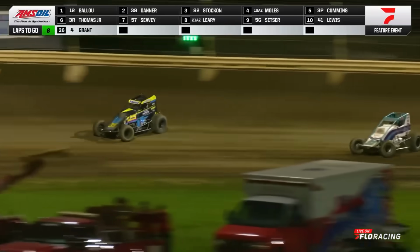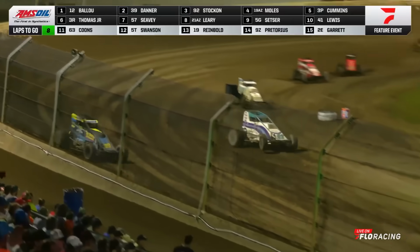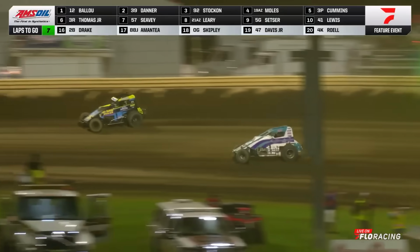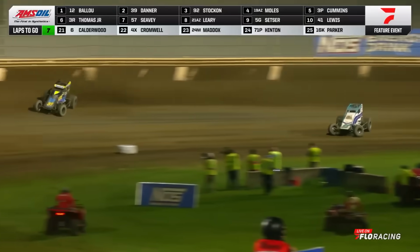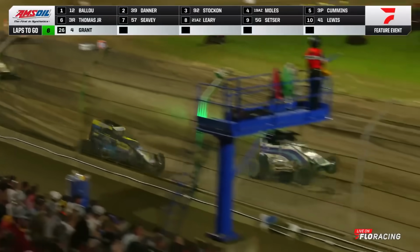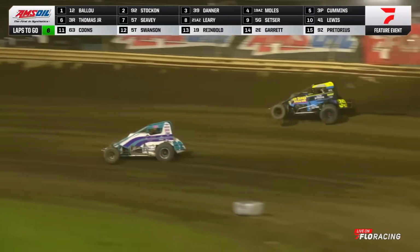Danner in second. Chase Stockin still chasing him. Problems for Braden Cromwell. The 4 going to turn it down to the infield. Done early tonight. Briggs up to the outside, trying to build some momentum here and see if he can get a run on Robert Ballou. Trails by 1.366 seconds. As we come around this time, it'll be 6 laps remaining. Robert Ballou leading. Danner bobbles her off of the cushion. Stockin back to the inside. Hangs the Hoosiers off of turn number 4 up in that second spot.